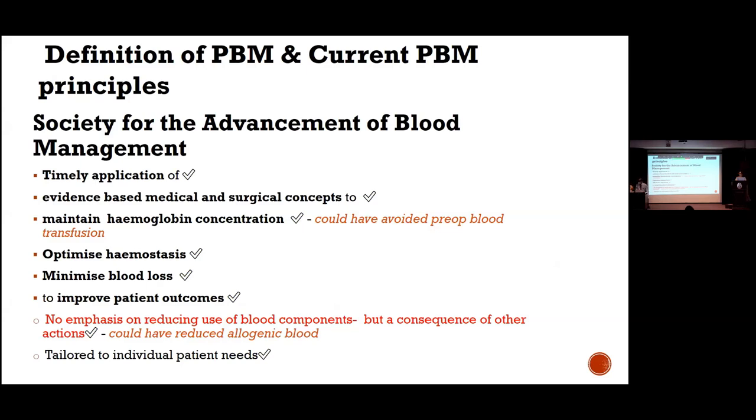Right, so have we used the principles of PBM in the management of this postpartum hemorrhage patient? According to the definition I have picked there, from the Society for the Advancement of Blood Management, PBM is the timely application of evidence-based medical and surgical concepts to maintain hemoglobin concentration, optimize hemostasis, and minimize blood loss to improve patient outcomes. There is no emphasis on reducing use of blood components, but it is a consequence of other actions. When you are taking other actions, automatically the blood component transfusion becomes reduced.